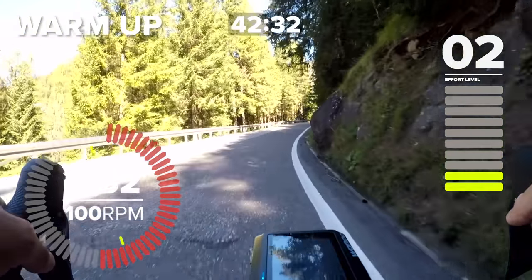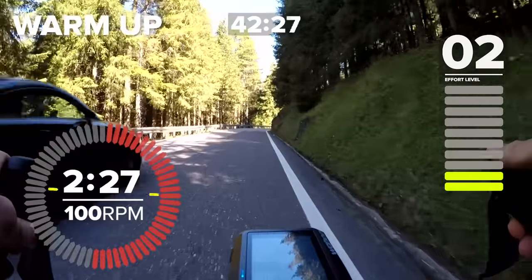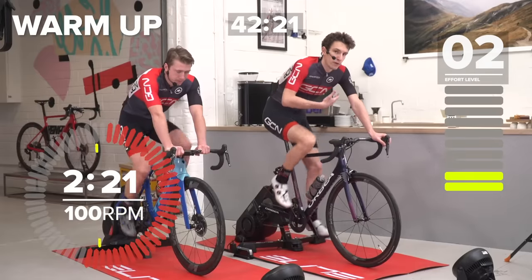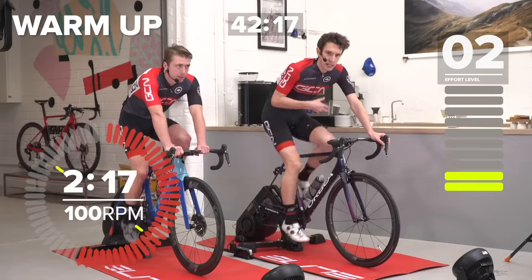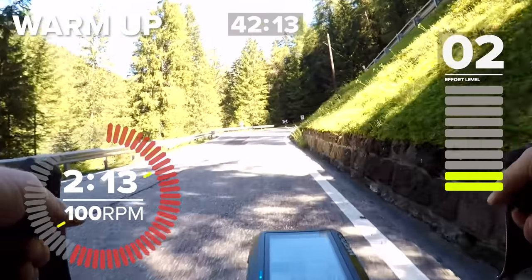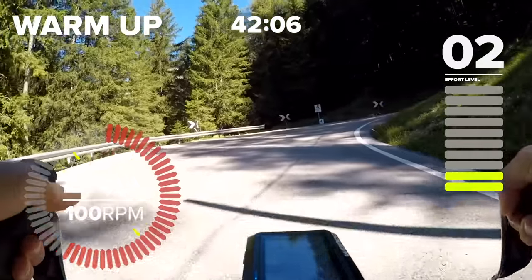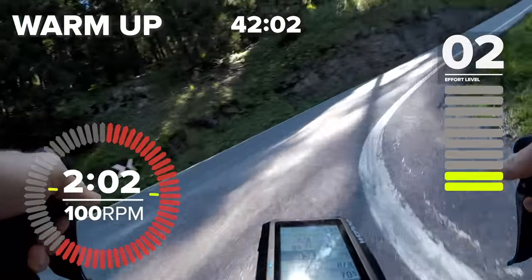Right, now we have 2.5 minutes to go until that first 2 minute interval. So you want to start just building the effort up very gradually so that your heart rate's starting to rise if you're wearing a heart rate monitor. And if you're not, just so that you can hear your breathing get a little bit deeper so you can feel your body is really starting to open up. Because this first set is going to be pretty intense, and so you're going to really have to dig in, I think, for that first 2 minutes.